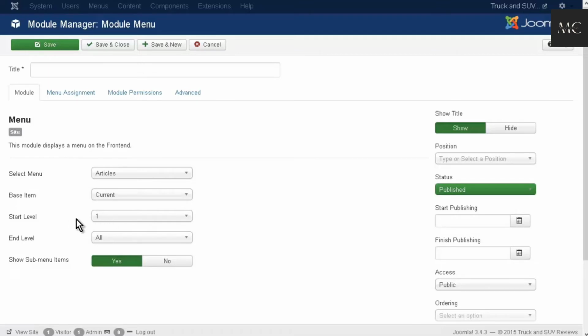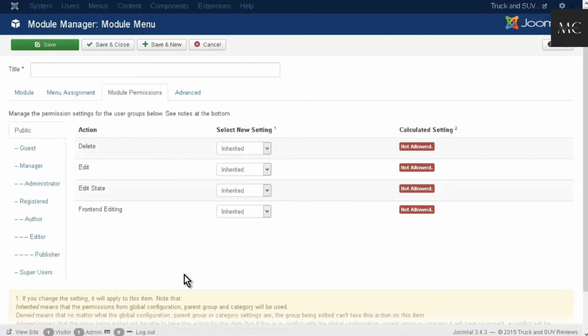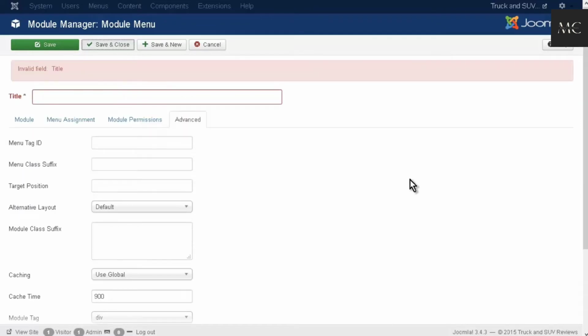Okay, and the start level. So at level 1 and all. So this will show the sub menus. And then menu assignment. So on all pages, no pages, only on the pages selected, or on all pages except those selected. Module permissions. Okay, so same as what we've seen on all the other permission screens. And advanced. Okay, so you have some advanced things in here that you may want to use. I'm just going to leave them at the default, and we're going to save and close. Oh, forgot to put the title in there, so articles.